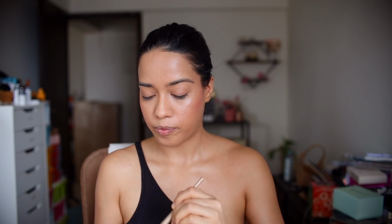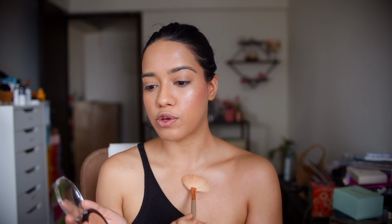I'm gonna apply it here. Do you see how smooth and diffused that is? Like you can see the glow and it just blends so well. This isn't one of those blinding highlighters though, but it is a very soft, diffused one. So if you are someone who is a fan of that natural sheer glow, then I think this would work very well for you.